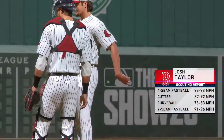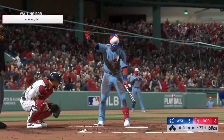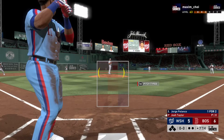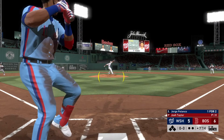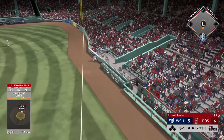Josh Taylor is on to pitch from the bullpen now to start inning number 7. 7th inning ready to roll, and stepping in is the veteran shortstop, Jorge Polanco. This thing's far from over, even though we're moving into the back end of this game. Only down by 1. All they need to do is get this leadoff guy, and they're an extra base hit away from tying this thing up.